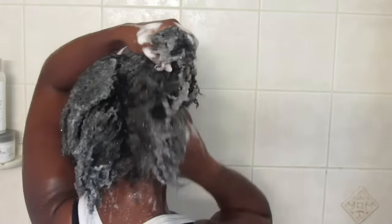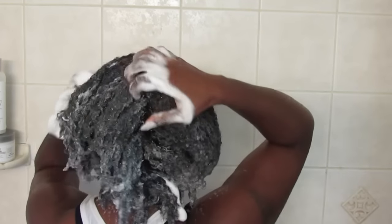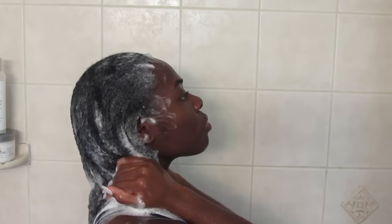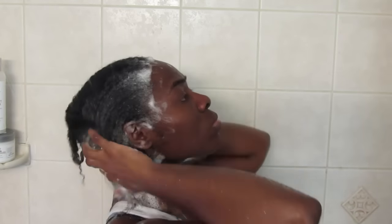I really did enjoy using the shampoo. As you can see, it does a good job of sudsing up, which I know the lather is gonna help my hair get really clean. And I felt like it really moisturized my hair. As it states, it's a creamy hydration cleanser. So if you like creamy shampoos that don't dry your hair out, you will really like this one.